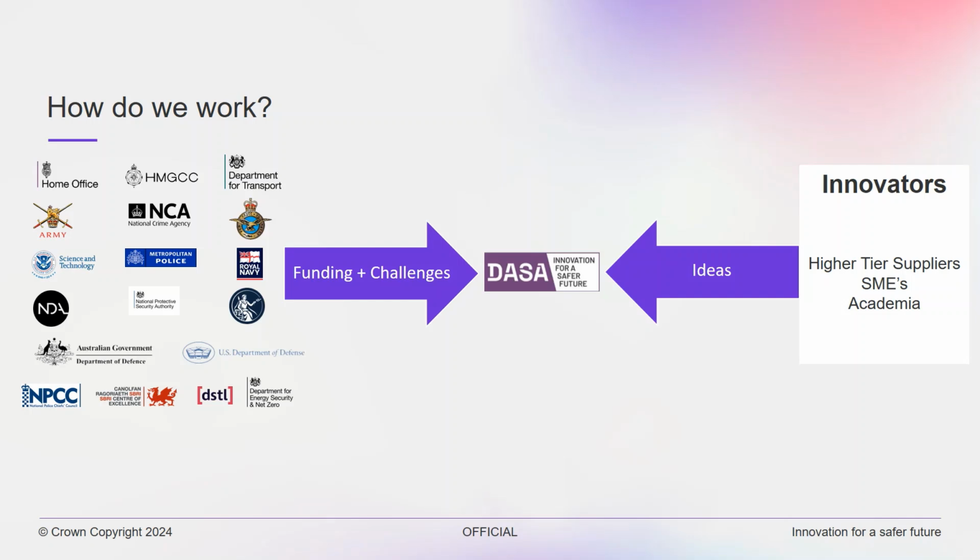So this diagram shows a simple overview of how DASA works with innovators. DASA sits almost as a broker between you, the innovator community, developing ideas, and the customers who have challenges and a requirement for new capabilities. DASA has an outreach team whose role it is to find ideas and support innovators to access the funding and navigate the services available via DASA.